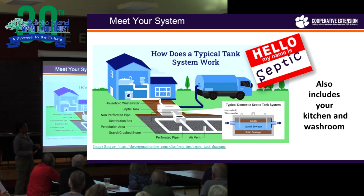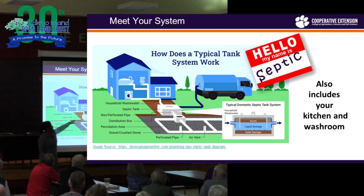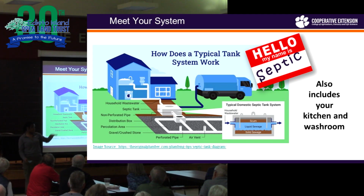But like she said, it comes from your house, not just from your bathroom. It can come from your kitchen, your washroom, or a utility sink. All those things get flushed down, then it lands in a tank where, as she says, it stalls, sits, and separates out. Then it goes down to your drain field, where there's engineered soil underneath that allows it to saturate and clean it in a way. That's your treatment center. It's almost like how a sewage system works, but it's just in the backyard.